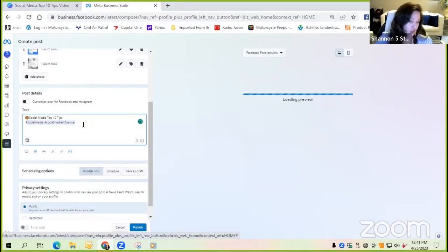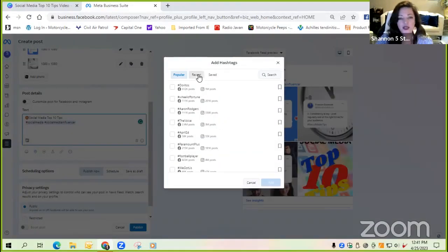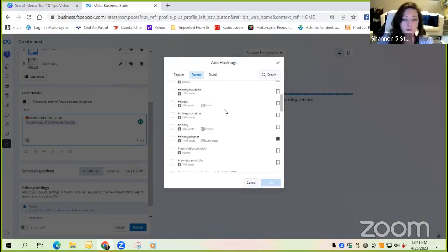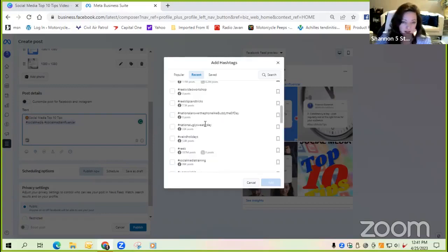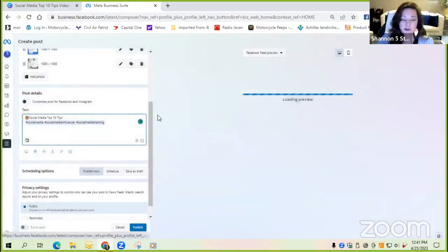Also, my other little tip is if you click on the hashtag icon, you can click on recent and it's going to pull up all of your most recent hashtags. So these are hashtags that you have used yourself within Business Suite. If you tend to use the same ones periodically, you're able to come in and say, okay, I want to use this one, this one, this one, and then add it. It's a real big time saver to have those saved hashtags in there.